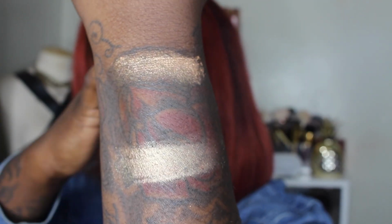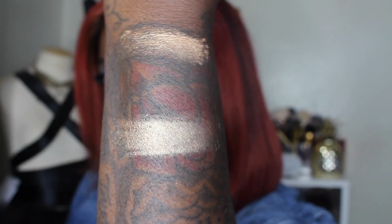Then we have Royalty 2, which looks like a light champagne. Light gold champagne. Wow, that is beautiful. That is Royalty 2. Royalty 1 and Royalty 2.